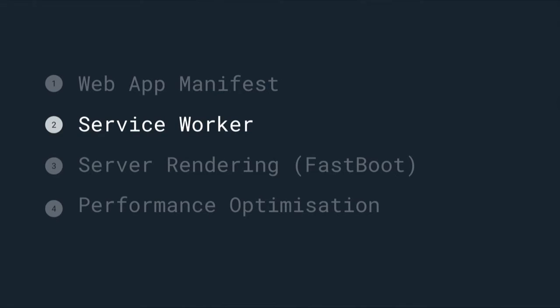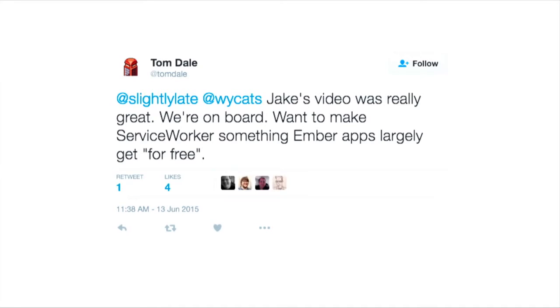Next up, we have service worker support. Now, about a year ago, the Ember team said that they'd been watching some of Jake Archibald's service worker videos, and they were really excited about them. One of the things they wanted to do, and this is true of a lot of frameworks, is take web platform features and make them usable for their users with as little friction as possible and automate that process as much as they can.